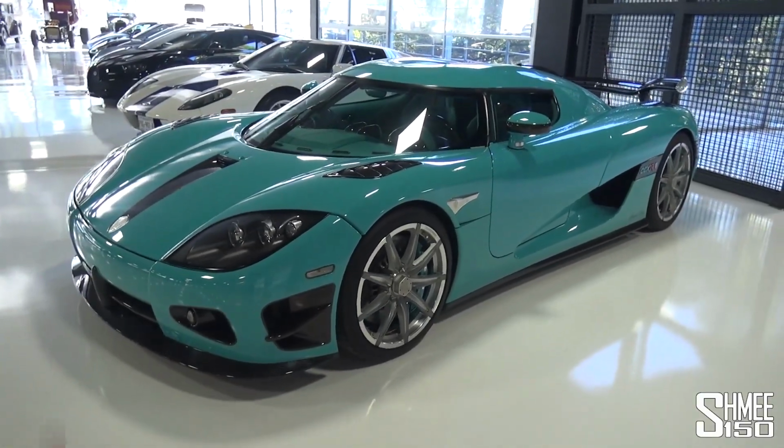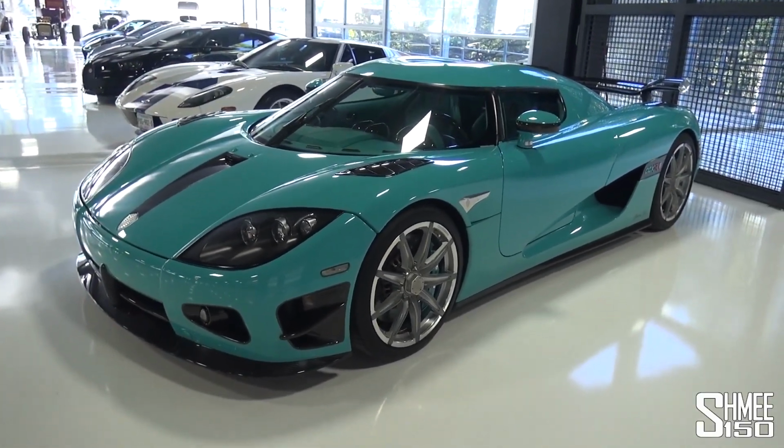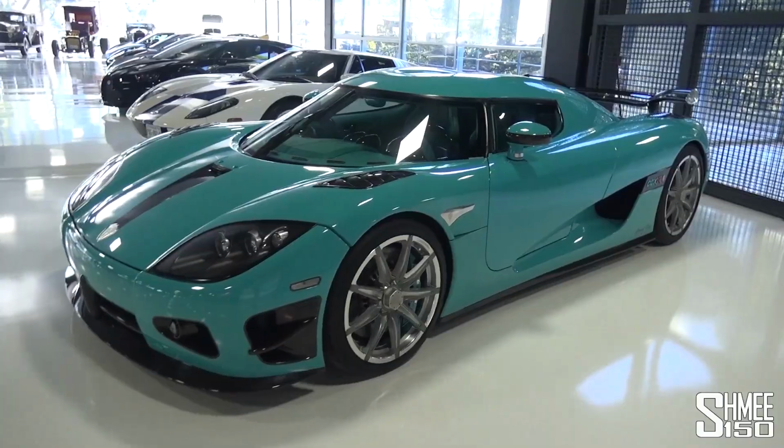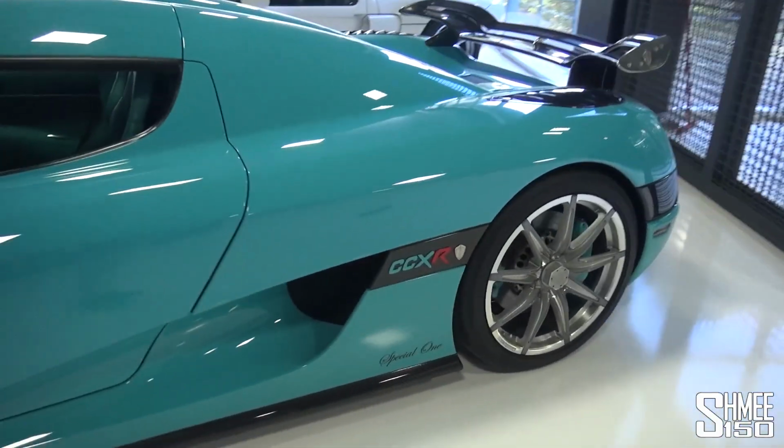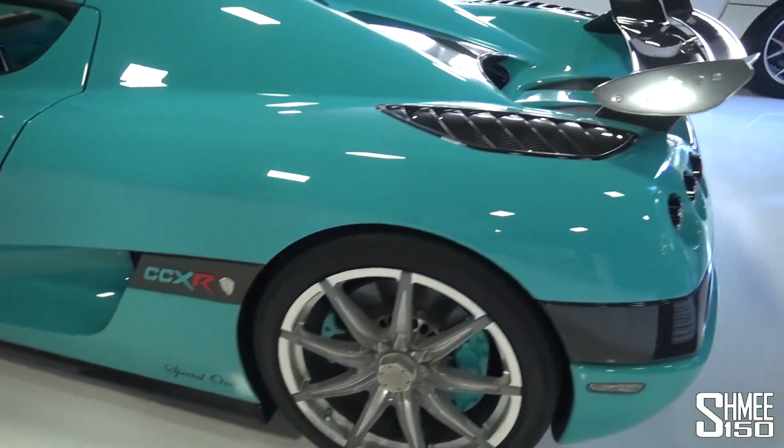wing at the rear. But I know it's a crazy spec, but it really, for me, is such a significant car due to the memories of it, the experiences of filming it, and how back then I had no idea where all of this was going to go.